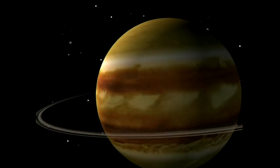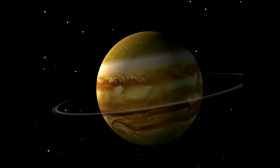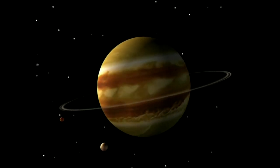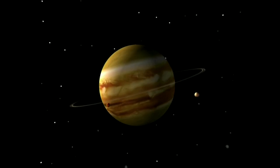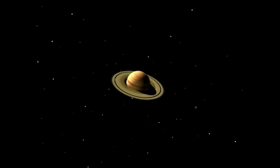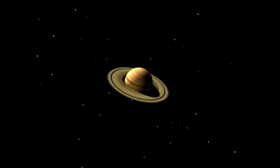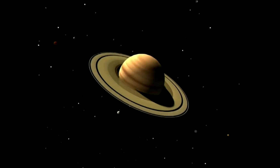Further from the Sun, Jupiter is surrounded by 16 satellites. You can see the 4 largest with a pair of binoculars: Ganymede, Callisto, Io, and Europa. Further away still, Saturn has a wide array of satellites, large and small, neighboring its spectacular rings.